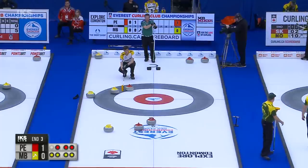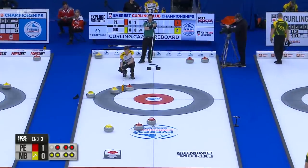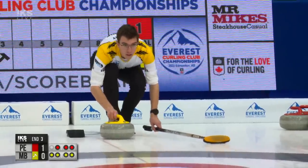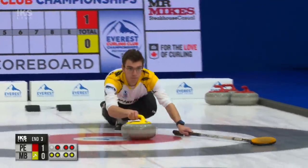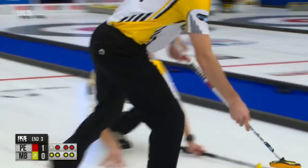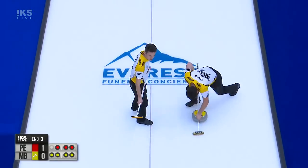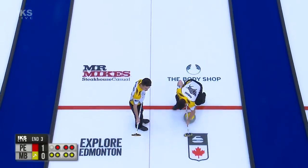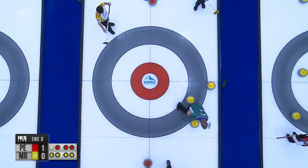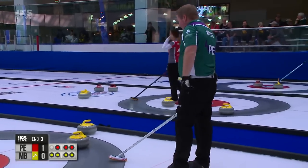Okay. Now chance for Manitoba to hit and lie three here, but all behind the tee line, and again, we see those double centers again that are probably going to come back into play at some point. Somebody's going to get in there top four and control this end. Looks close to the corner guard. Oh, just got by. Okay. All right, try it again.